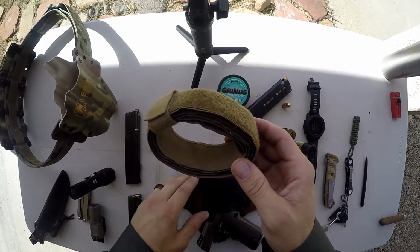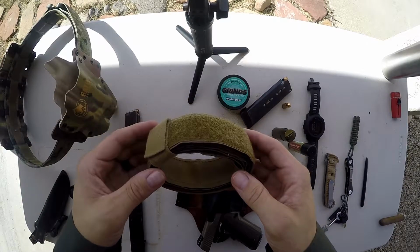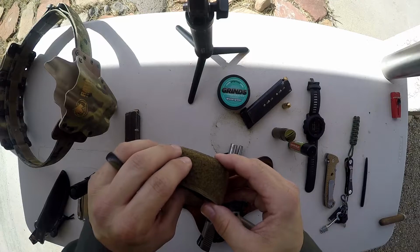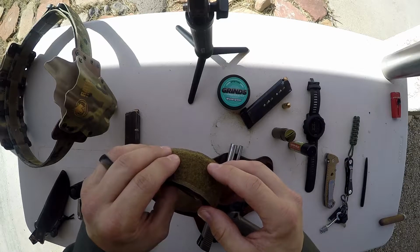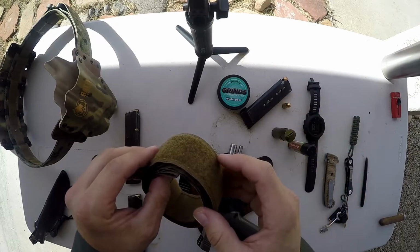I can remove this holster, I can add in an outside-the-waistband holster, as well as my battle belt that has the hook on the inside of that, whereas this has the loop. So I can transition with this one belt, run three different levels.